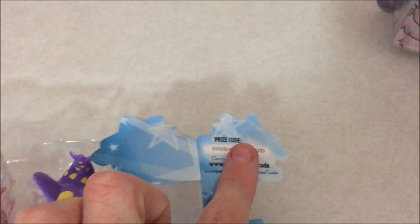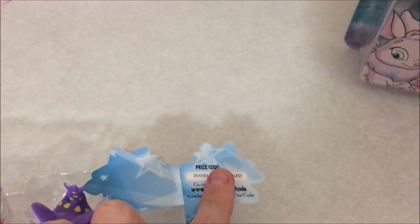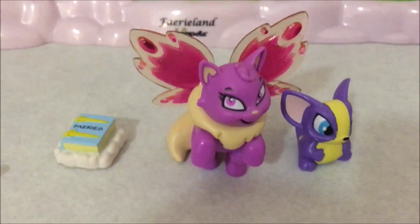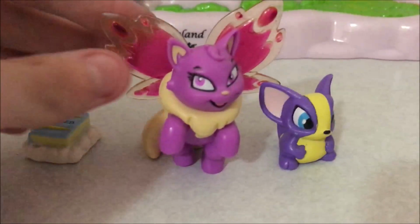I'll cover up half of it here. Anyhow, it's going to be redeemed by the time I publish this, so I will let you guys know if these codes actually still worked. Here they are, and these are actually very high quality, which is something I found interesting.